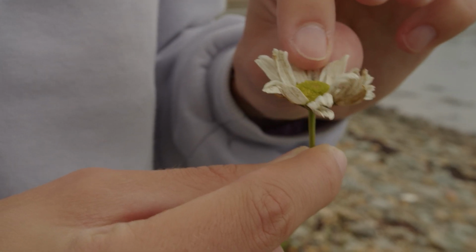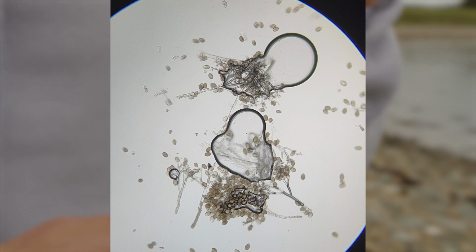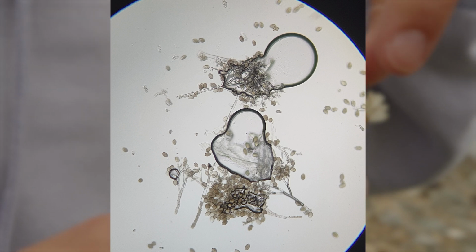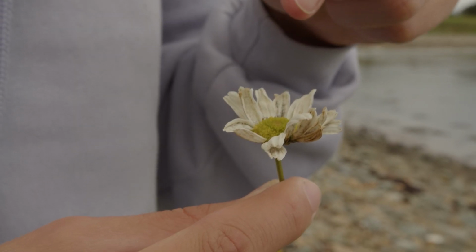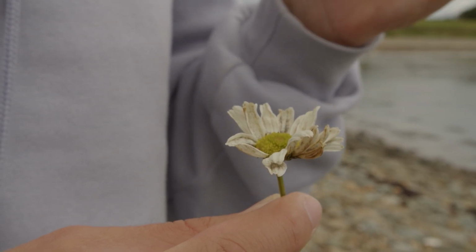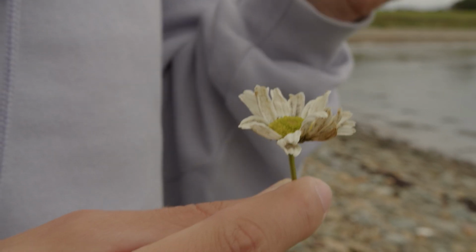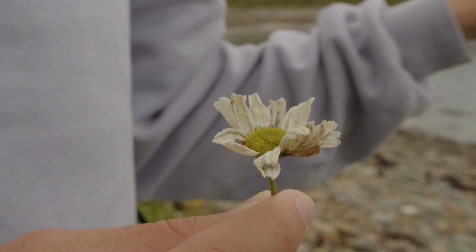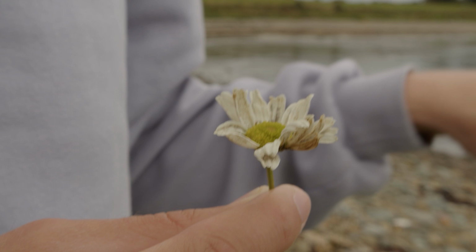So it forms conidiophores, which are the tree-like structures again, on the ray florets, and then when a pollinator comes and lands on the flower, it'll pick up some of the spores. In the Peronospora, which grow on flowers, they're sticky. Usually they aren't sticky, but these ones have evolved to be sticky, so they stick to bees and flies and things. And then when they go to another plant, they'll get stuck to the flowers of that and infect that plant as well.